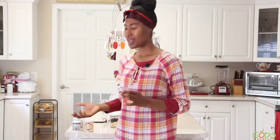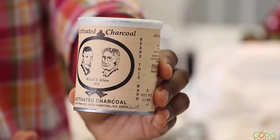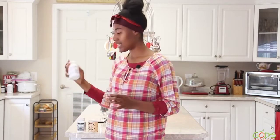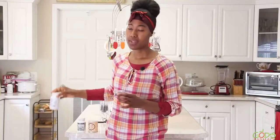Now, what is charcoal? What is it good for and what is it used for? Charcoal comes in a few different forms. We have here powdered activated charcoal, but you can also get this in tablet form, and you can actually make your own tablets just by putting a binder in and having it dehydrated and left in the oven and chopping it up small, and so that's the way that you can economize. And you can also get it in capsule form, so that is charcoal put into capsules so you can take it internally. Charcoal is one of the most potent substances in this world to draw out toxins.